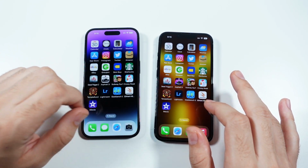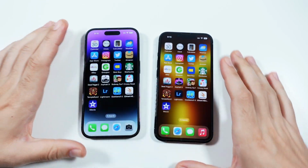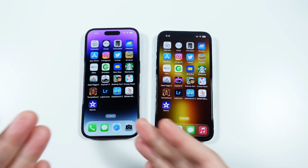So that can be a good thing or a bad thing depending on who you are. If you have a 13 Pro, it's not a major change. If you do have anything lower than a 13 Pro, it's a nice new upgrade.